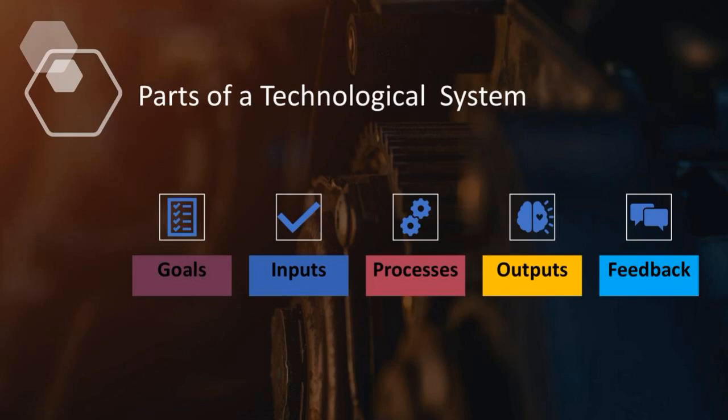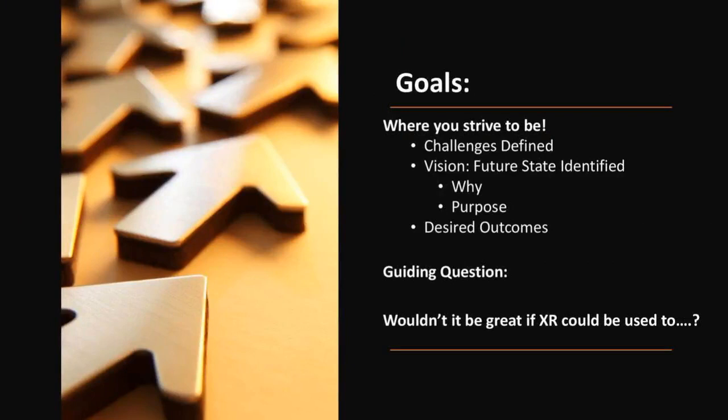So we're taking something made for something totally unrelated to education and putting it into an educational model. The five parts of a technological system are the goals, the inputs, the processes, the outputs, and the feedback. All of those come together in a variety of ways in planning your curriculum and your program. First, let's take a look at goals.